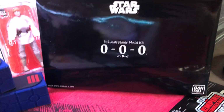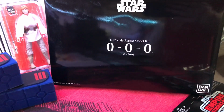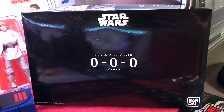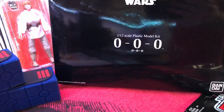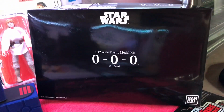Bandai had a booth on the show floor. This was exclusive to Celebration from the Bandai booth. It's 000, Dr. Aphra's protocol droid in all black with the red eyes. And like I said, this was exclusive to their booth, so I had to go ahead and get it. I was like, man, this is awesome. I love the Bandai model kits.